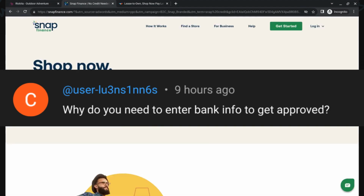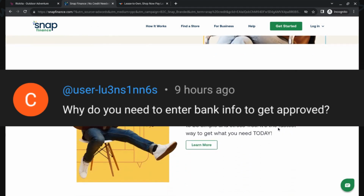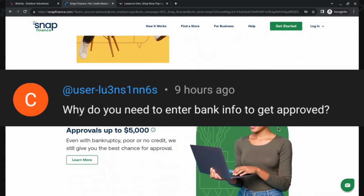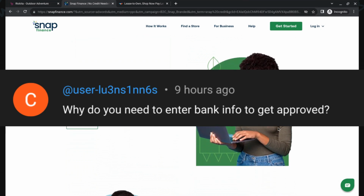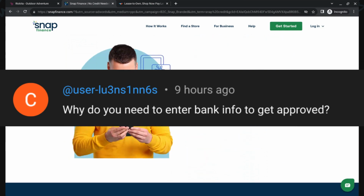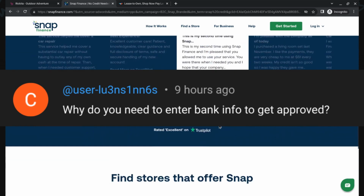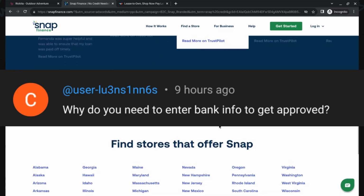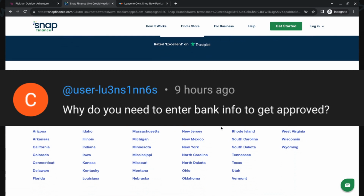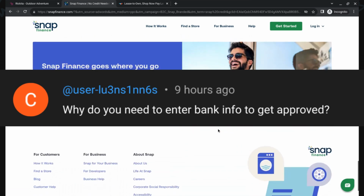So the account that they were referring to was this Snap Finance, right? And they were asking why you had to put your bank information in to get approved for an account like this. To get approved, you basically have to put your bank information in, because they're going to auto draft that monthly or bi-weekly amount that you have to pay. They're going to take that amount right out of your account. So that's why they're asking for your banking information. And also, this is not like one of those credit cards that's just going to check your credit reports. They want to look at your banking history and what's going on with your bank account to see if they can approve you. And that's why they're able to approve people that have bad credit for up to $5,000.